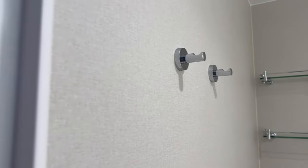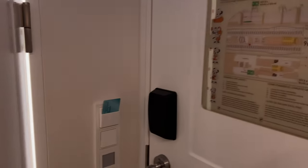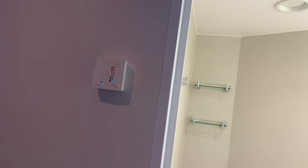Oh, looks like our aircon's just kicking in now. Okay, so we did realize that we probably should have put a key in the key slot, so I think now it's kicking in. Rachel's just hit that little booster button.